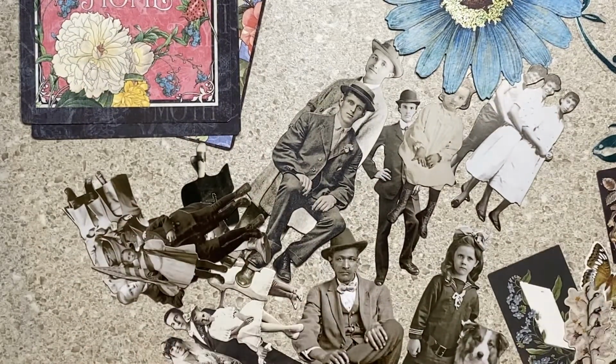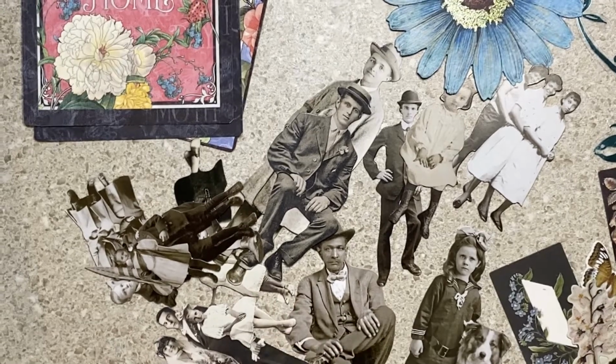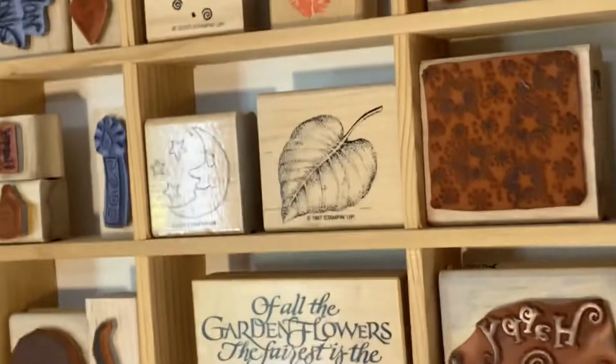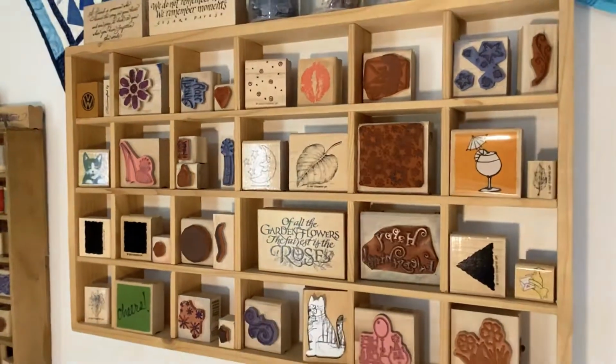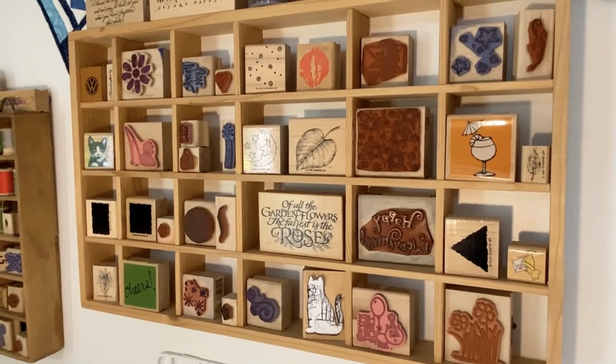So anyway, working on my craft room. I have ideas there. Do you remember a while ago I said I was going to flip the stamps backwards on the shelf to see which ones I use and which ones I don't use? I can't remember how long ago that was.